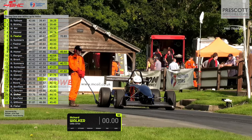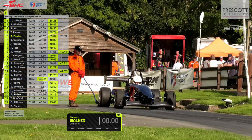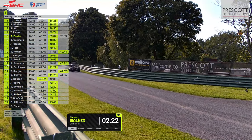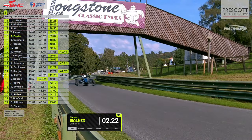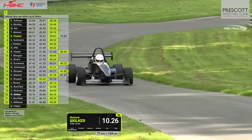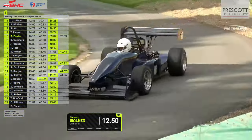I'm just looking in the paddock right now. We've got Alex, looks like he's going to go for a run in his car. He's sitting in the car now, so I'm not sure if he is going to run it or they're just doing some adjustments and mucking about. That's a professional term, by the way. But you've got Richard Walker in an OMS CF04 with you.